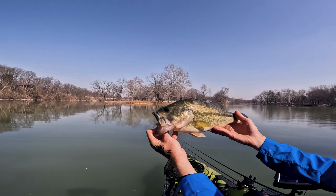Patient game with the jig bite early in the season. Gotta be real patient. You gotta take it slow. Yeah, because any crayfish that are around, they're not really jumping around. They're moving real slow, trying to stay hidden.